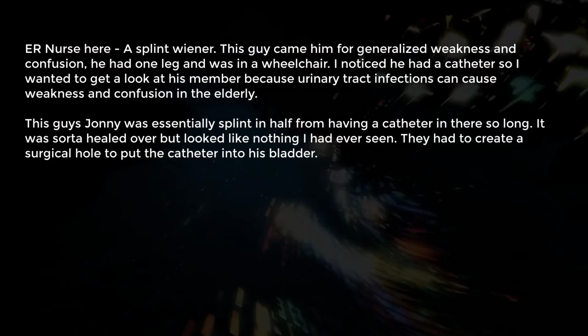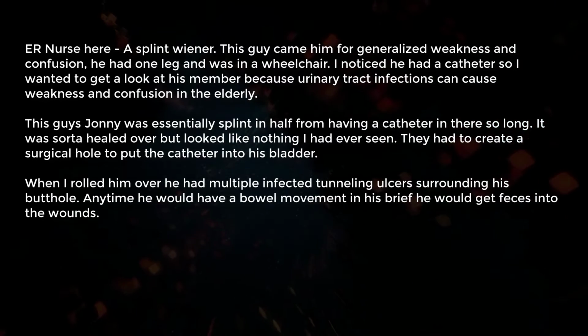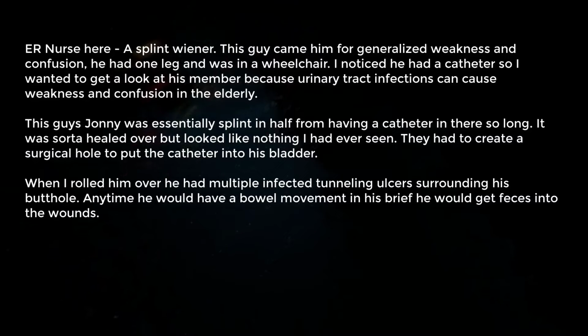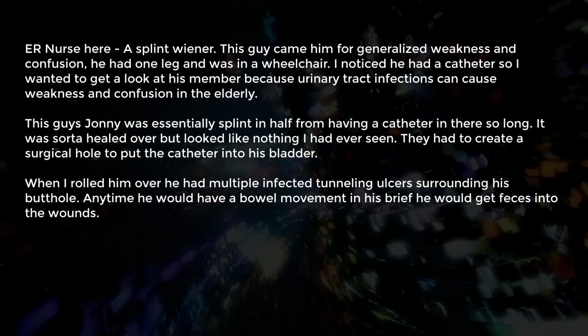They had to create a surgical hole to put the catheter into his bladder. When I rolled him over, he had multiple infected tunneling ulcers surrounding his butthole. Anytime he would have a bowel movement in his brief, he would get feces into the wounds.